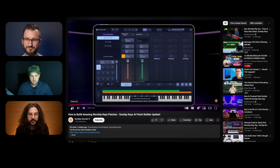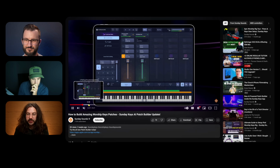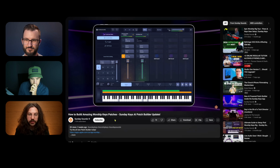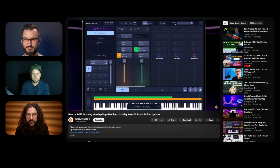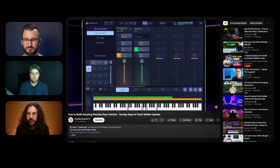So, Adam, go ahead. I was going to say this same thing is already being used in audio consoles and DAWs. We've already seen it in the mixing space, so I know we're going to see more and more about that. We're going to talk a little bit more about that later in the show as well.